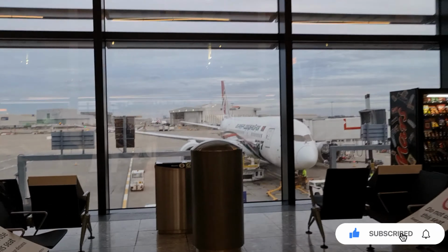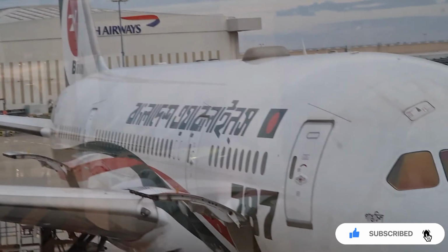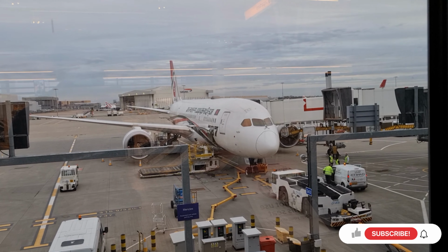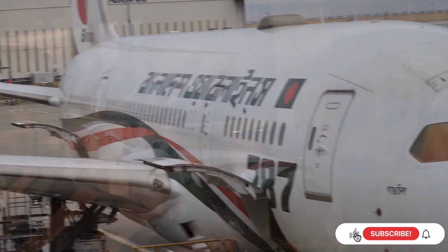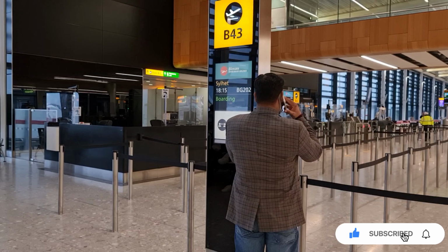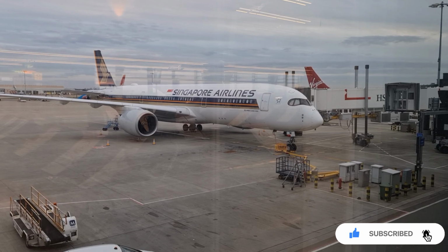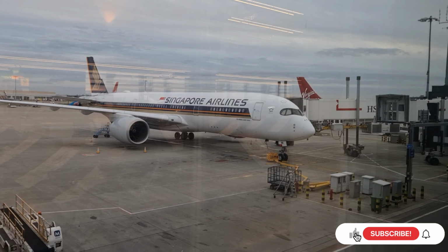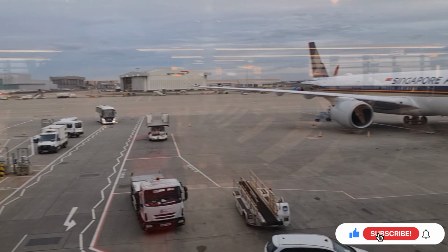There you go. I have already reached gate number B43 and you can see Biman Bangladesh Airlines is parked there. This airplane will carry us from London Heathrow to Sylhet. There is another aeroplane on the other side. Now I'm walking towards the entrance door of the aeroplane.